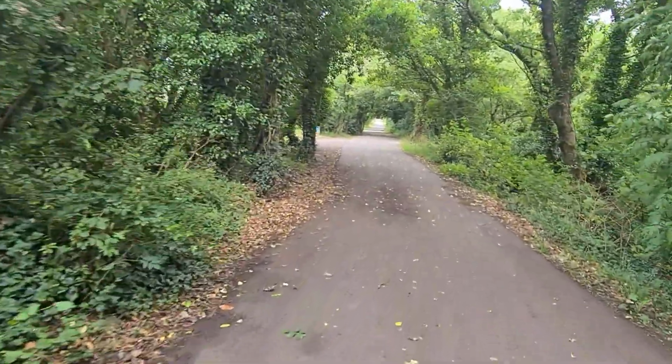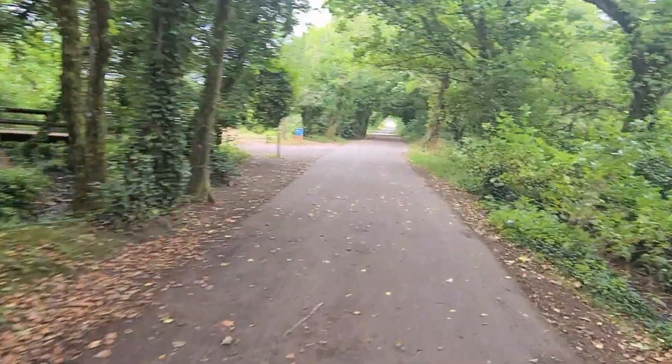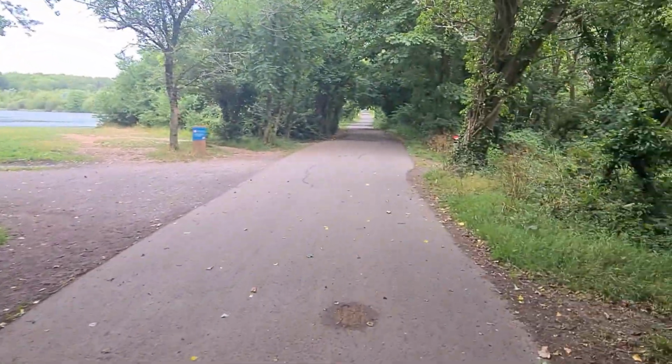Guys, I do love riding through here. On a weekend, guys, this is busy, right? Bear that in mind. This is busy. I mean, there's nobody here now. I've only seen a handful of people since I've been here, apart from the school trip.